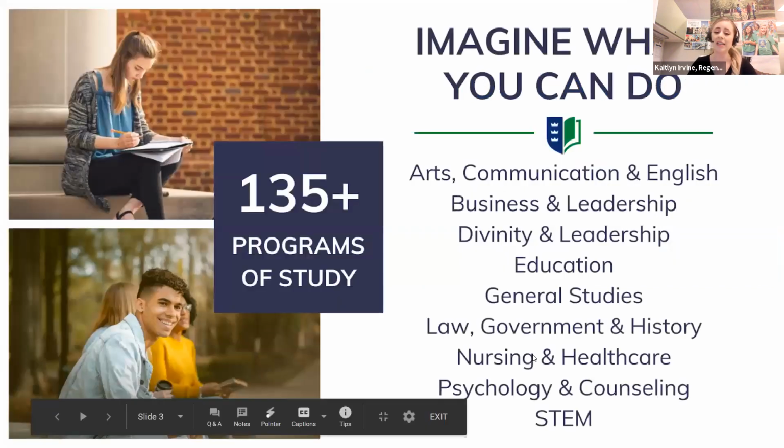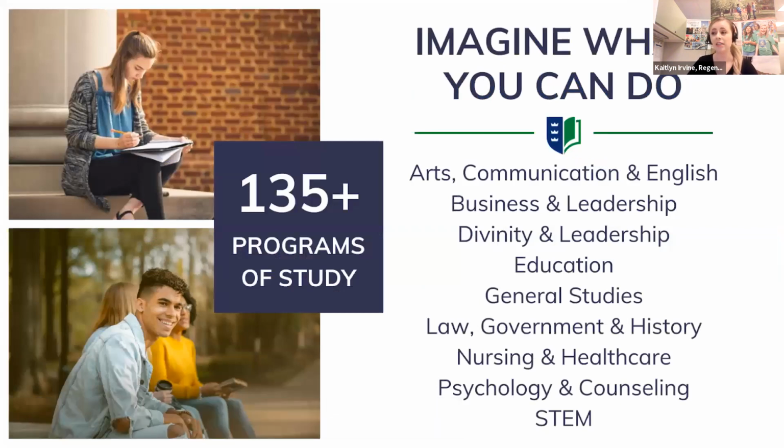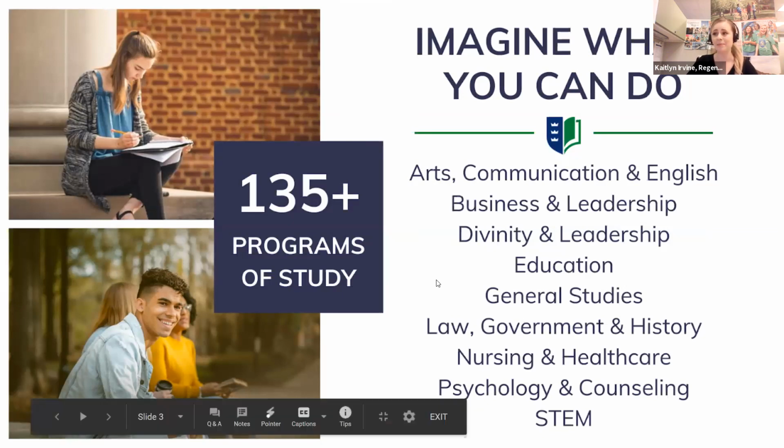So Regent is a liberal arts university, but we offer over 135 different programs to choose from, including several STEM programs as well. We offer every level of education from associate's degrees all the way to graduate programs. Some of our most popular programs include cybersecurity, psychology, business, communication, education, and biblical studies.